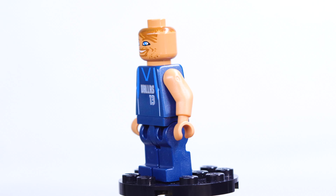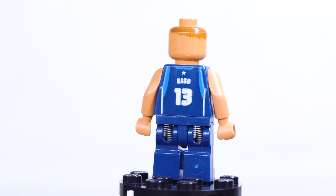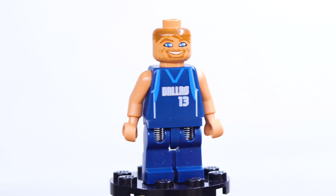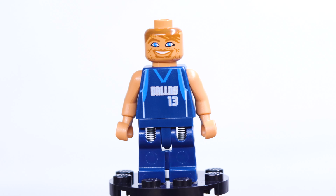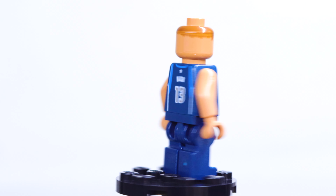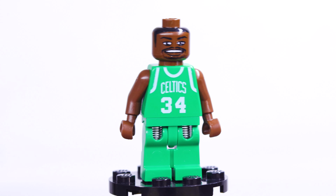Moving on here, we have Steve Nash. Would have been nice to get a Suns Nash. I mean, I understand that was outside of this era that they were basing the sets off of. This is one of the worst faces that they have in this entire line. I don't think that the hair really works well for this. The eye color being changed is a weird choice. Moving on, we have Paul Pierce.